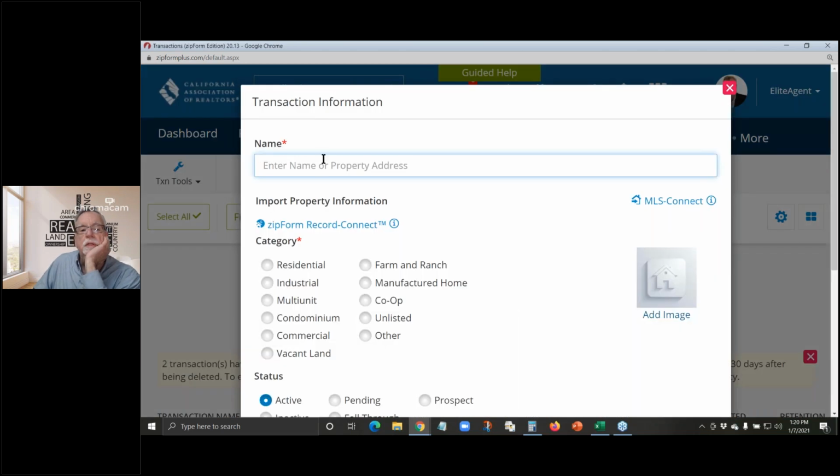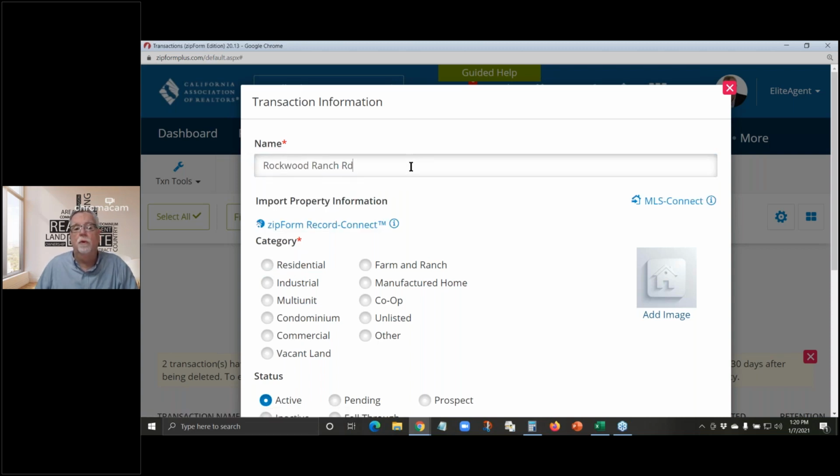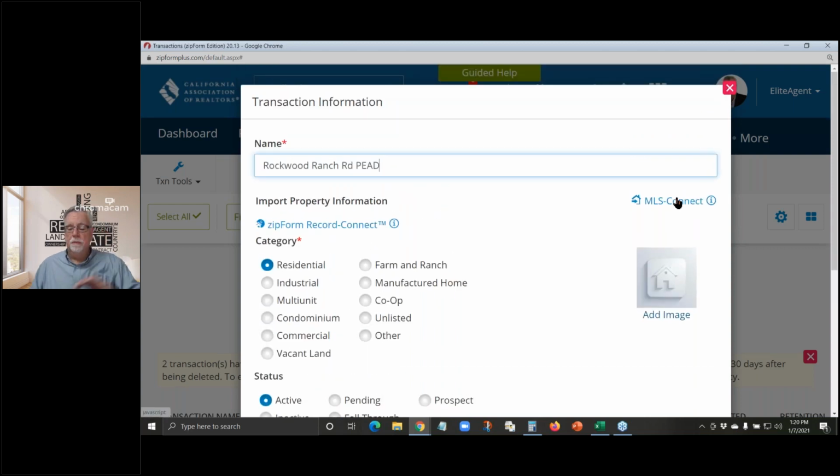We're going to wait for it. This is Rockwood, I don't remember the name, Rockwood Ranch, how about that? Maybe I've done this before, Road, and PEAD, right? Right now, this is all I need to do. It's a residential transaction. Now look over here, you see that little button that says MLS Connect, right? See that little button? Remember, we went through the trouble of putting in our NRDS number and doing all that.